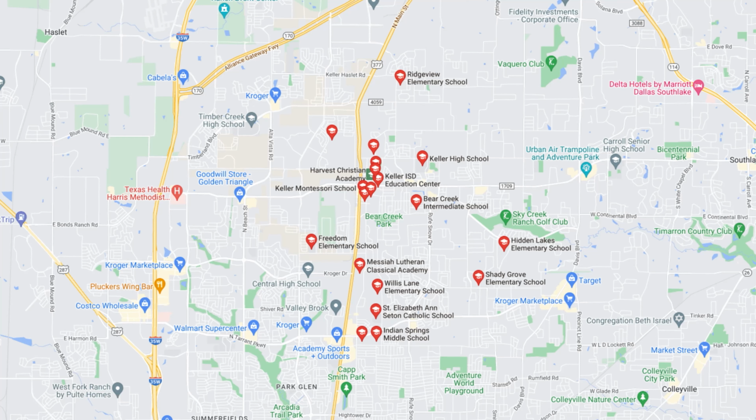So let's give all the schools a quick shout out, starting with Willis Lane Elementary School, Keller High School, Hidden Lakes Elementary School, Ridgeview Elementary School, Shady Grove Elementary School, Keller Harville Elementary School, Keller Middle School, Bear Creek Intermediate School, Keller Learning Center, Indian Springs Middle School, Harvest Christian Academy, Keller Montessori School, St. Elizabeth and Seton Catholic School, Keller Center for Advanced Learning, Messiah Lutheran Classical Academy, Woodland Springs Elementary, Caminito Spanish Immersion and Montessori School, and Freedom Elementary School.